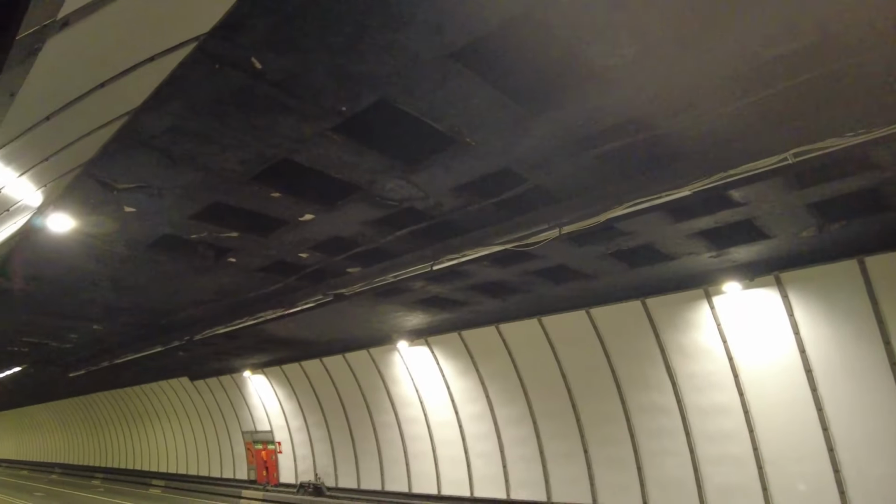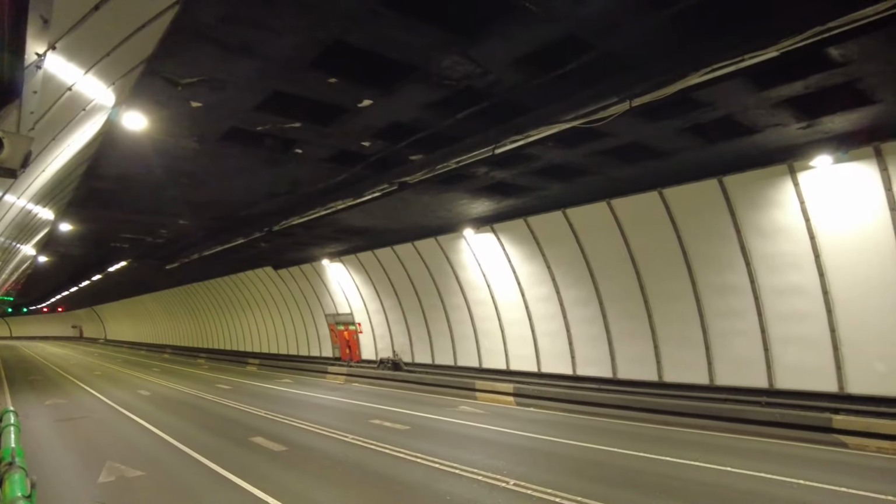Sucked out by the exhaust fans. The fresh air fan you've seen before sent the fresh air under the road deck of the tunnel, and now it comes out. See that gap all the way through? The fresh air is coming out either side of the tunnel, helping force the foul air out.